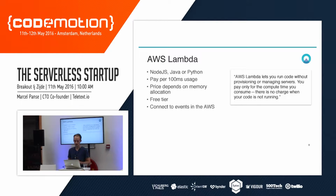Lambda has a free tier, which is very generous. Normally, the free tiers in Amazon last for only 1 year, and then it ends. In Lambda, it's indefinite. And it's pretty big, so for new projects and new startups, you can basically launch for free. You don't have to pay anything until you get bigger. For our startup, we don't pay anything for Lambda yet.